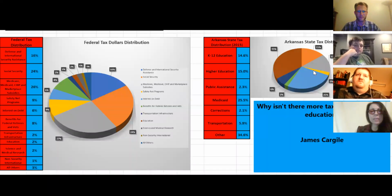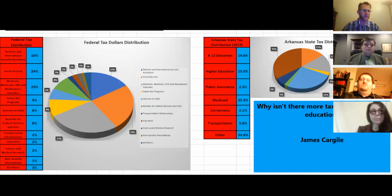James, why isn't there more money going towards education? Okay, you'll see here, this is the state and federal tax distribution. You have 2% on the federal side, and on the Arkansas state side, you have K through 12 education at 14.6. They have 15 for higher education, which I'm guessing goes to state universities, probably some scholarships as well.